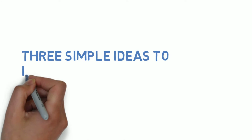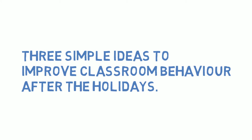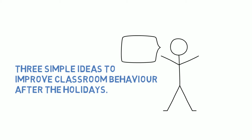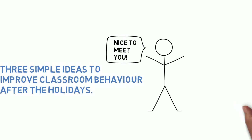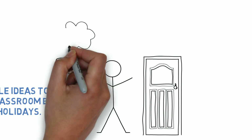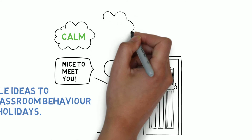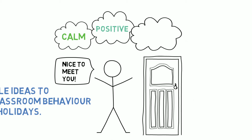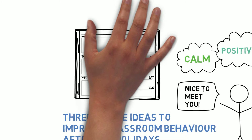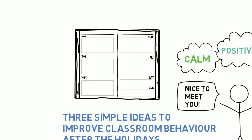Here are 3 simple ideas to improve classroom behaviour after the holidays. They say that you never get a second chance to make a first impression. That's why it's important when your new class walks through the door on the first day of term that you project the image of a teacher who is calm, positive and assertive. Whether you get it right or wrong, you'll feel the impact of your actions for the rest of the year.